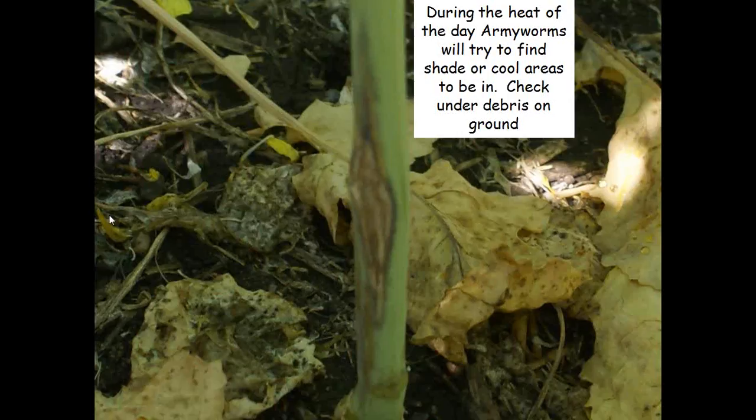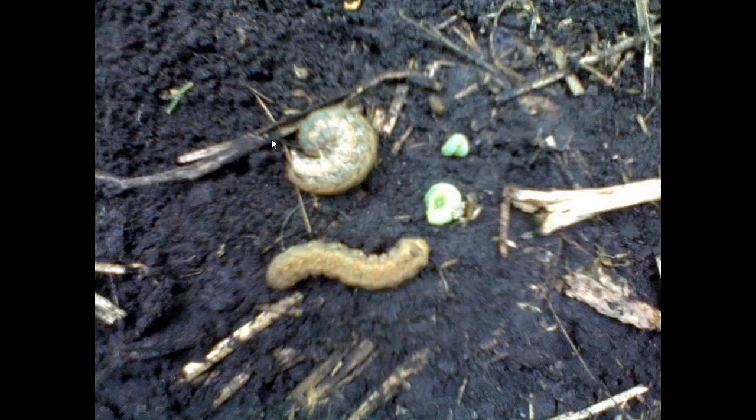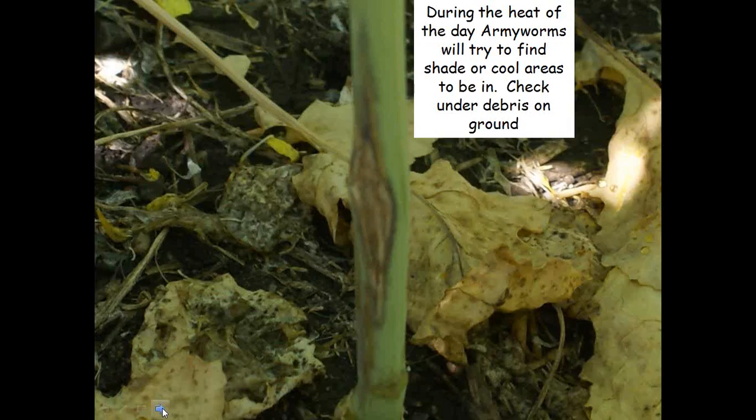The armyworm, we know, is looking like this type of shape, either the more mature ones or the smaller ones. With the diamondback moth, if you shake the plants and they fall off, a lot of times they'll drop a little string that holds them onto the plant, and you can see them hanging from the plant. Otherwise, they're usually a small green worm.